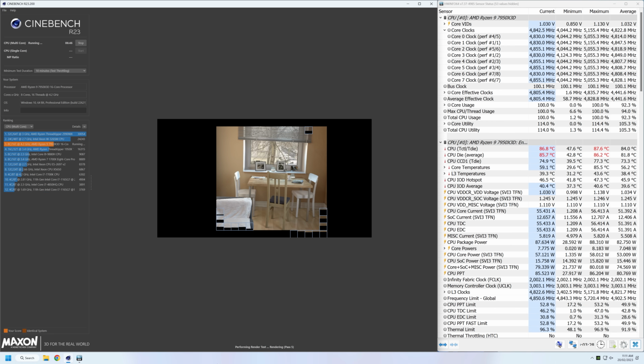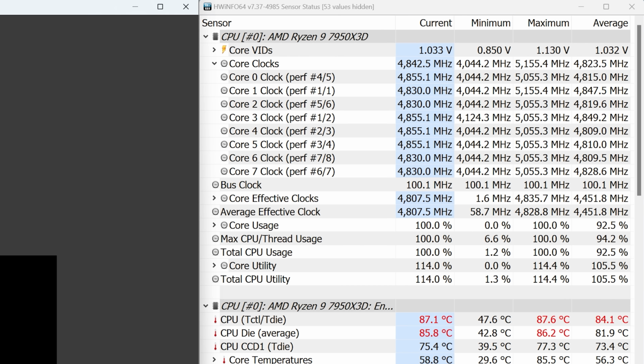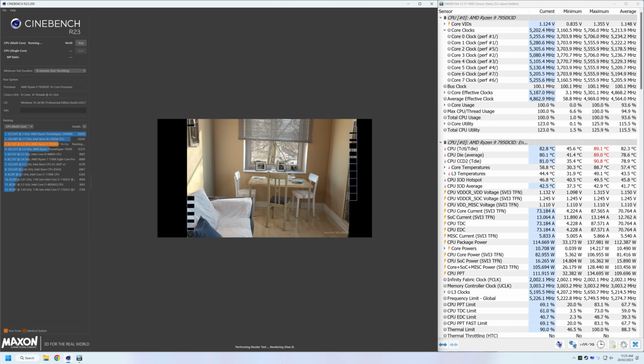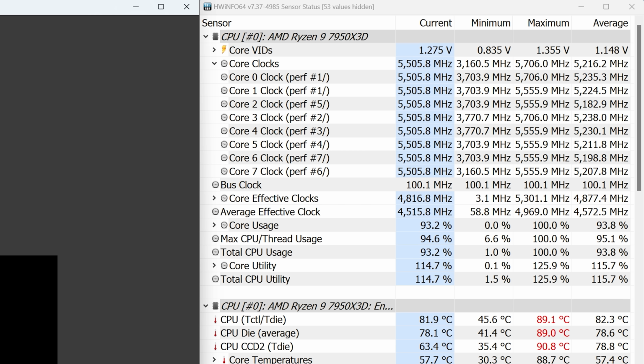Now, with just CCD1 enabled, so the 3D V-cache enabled CCD, the clocks were slightly higher at 4830 MHz, so around a percent increase compared to what we saw with both CCDs enabled. Then, if we disable CCD1 and just have the second CCD enabled, the cores clocked at 5220 MHz, so that's a 7% boost when compared to what we saw with both CCDs enabled. So if you could remove the thermal and power limits of the 7950X3D, you would see a bit of a performance uplift, but due to time, this isn't something that we've been able to explore for this review.